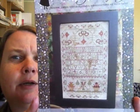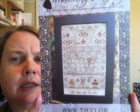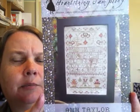Now I don't know how well you're going to see that. This is such a beautiful sampler. The image I don't believe does it justice. It's one of those things that when you see it stitched up you're all going to go wow, I hope. And this is definitely going on my plans for next year.